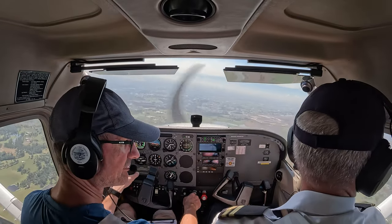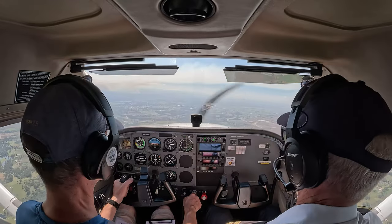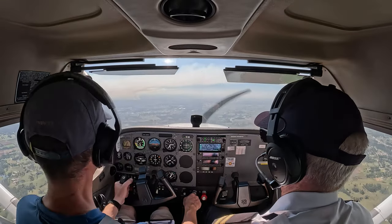Delta Victor Foxtrot, safety alert, there's an airspace infringement, your right 1 o'clock position, crossing right to left.